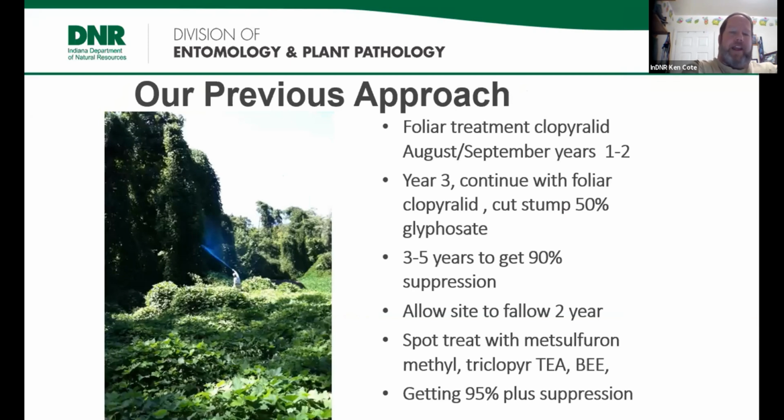So what we have been doing in the past is, when you first get to a kudzu site, it's so thick you can't walk through it very well. You can't find individual branches. The first year or 2 years, we'll go out in August, September and do a foliar treatment with Clopyralid, which is selective to the bean family and the composite family. Then year 3, we'll continue with Clopyralid, but then you can start to see some of the individual vines, and then you can start to treat some of the individual vines. We used to do a lot of cut stump treatments with glyphosate at 50%, but we're moving away from that, and I'll talk more about that in a bit.